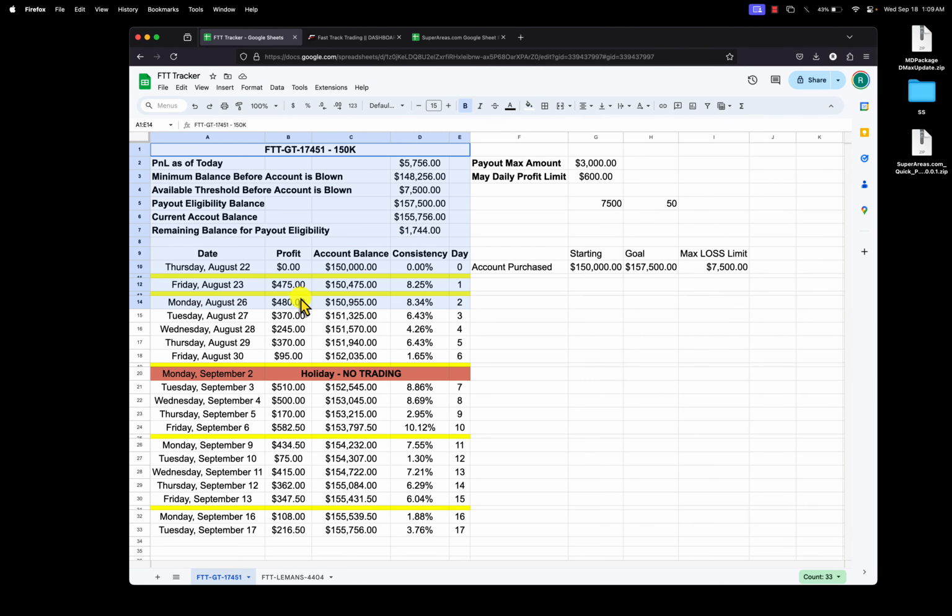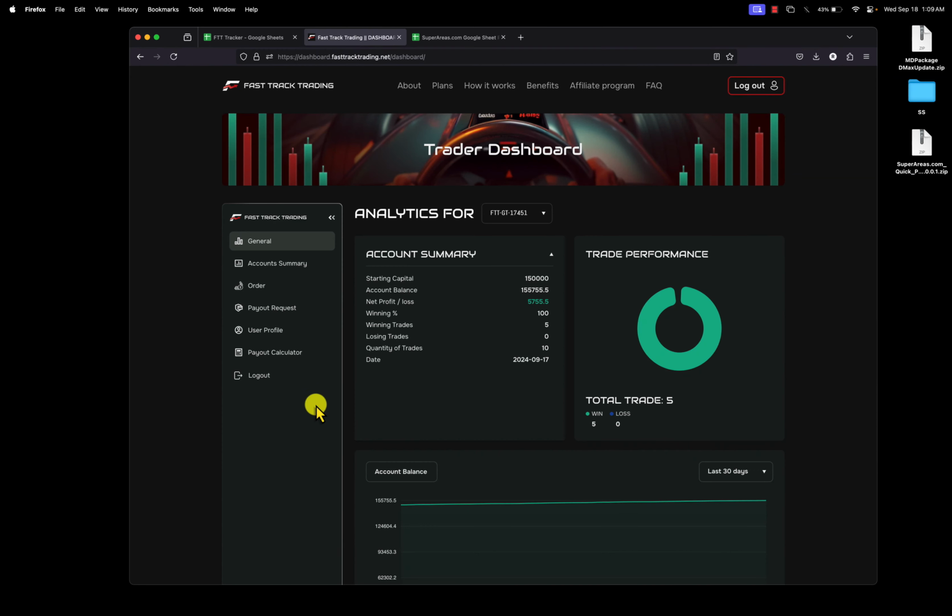So once you're done, you have to send this Excel, just print it or take a picture of it, take a screenshot, and send them that, hey, you're ready to get a payout, and they would want to see, okay, you're consistent. And you can grab these values right here.